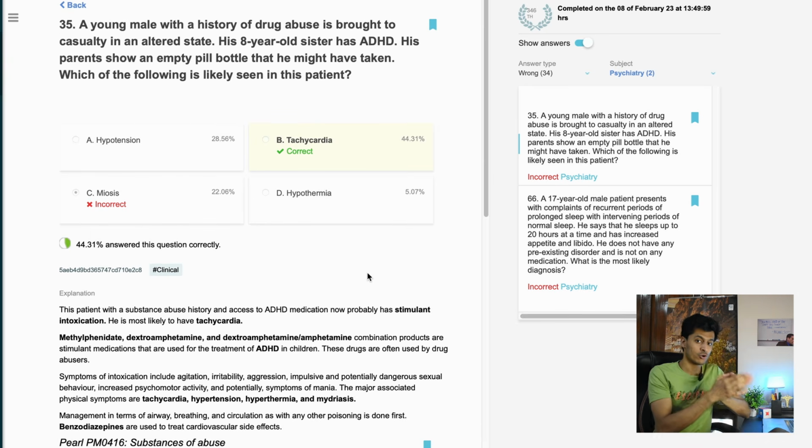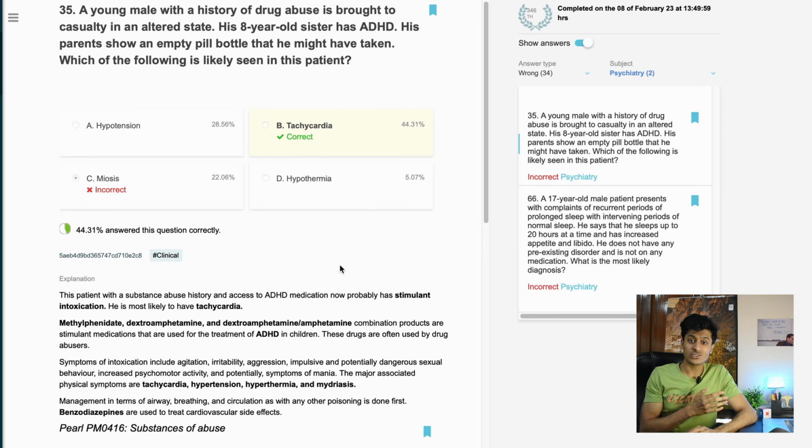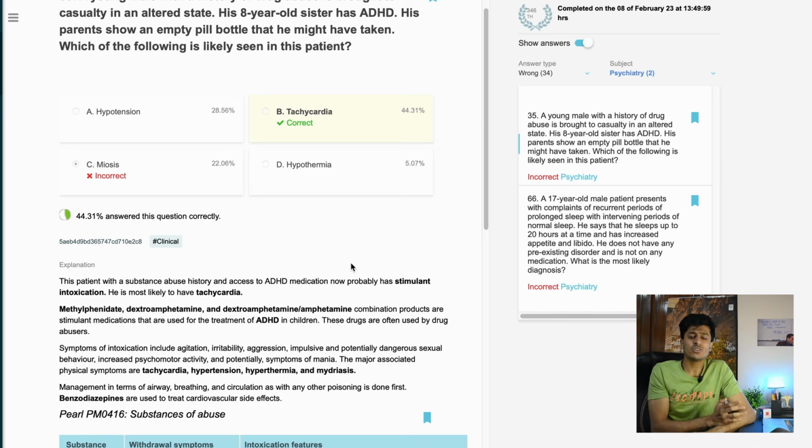Now how to know what you got wrong? For this, in general, read the first 2 or 3 sentences of the explanation. So the patient with a substance abuse history and access to ADHD medication now has stimulant intoxication. He is most likely to have tachycardia. So back when I was reviewing this question, I realized after reading the explanation that the point that I had missed was the access to ADHD medications one. For some reason, it didn't come to my mind while solving the GT. Now in this particular question, that was the only problem. Other than that, I knew ADHD medications. I knew about methylphenidate, dextroamphetamine and all of those. And I also knew that they are stimulant medications, and so stimulant medications will cause tachycardia, right? So otherwise, this was a pretty straightforward question.